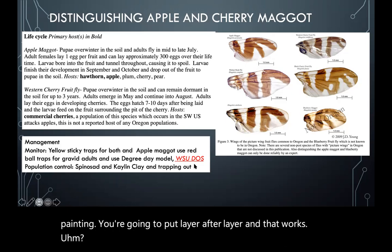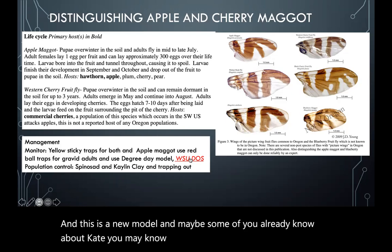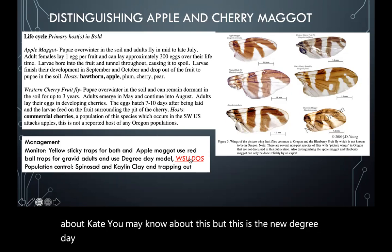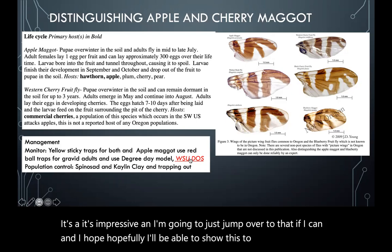Now, there's one other thing I wanted to show you. And this is a new model, and maybe some of you already know about it. Kate, you may know about this, but this is the new degree day model that WSU has, and we used it in my class last year, and it's impressive. And I'm going to just jump over to that if I can, and hopefully I'll be able to show this to you. If I can't, we'll go to it later.